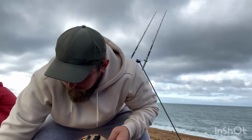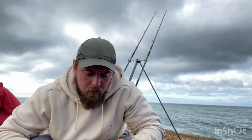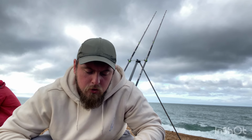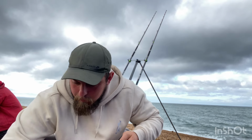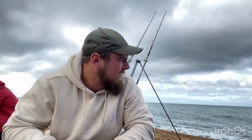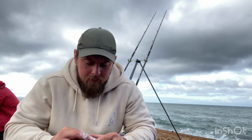I know I'm not fishing small enough to catch a black bream, but you never know, I might catch one along by accident. I think Steve's going to be fishing a Turk flapper on one of his rigs, so he might be able to get us into a black bream. Fingers crossed.